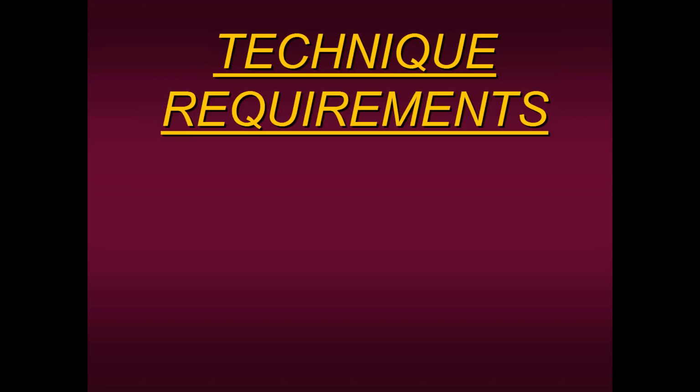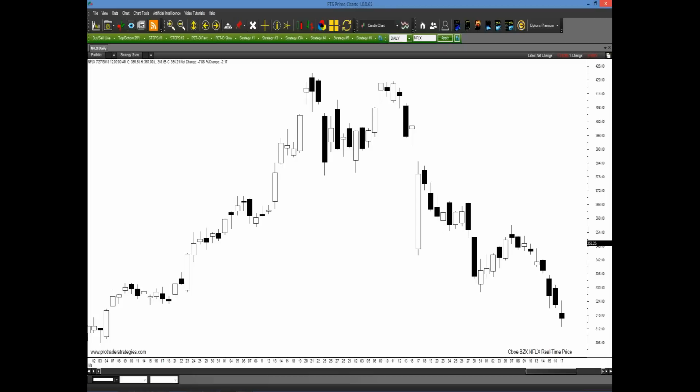Okay, so these are the requirements for this particular technique and how to use the custom crosshair. First of all, you're going to need our buy-sell line. Now, don't worry, you don't have to have a special indicator to do that. You don't need to purchase some $1,000 tool. The buy-sell line is simply the 50-period moving average. But we make it really simple to access on our platform because everything is one click away.